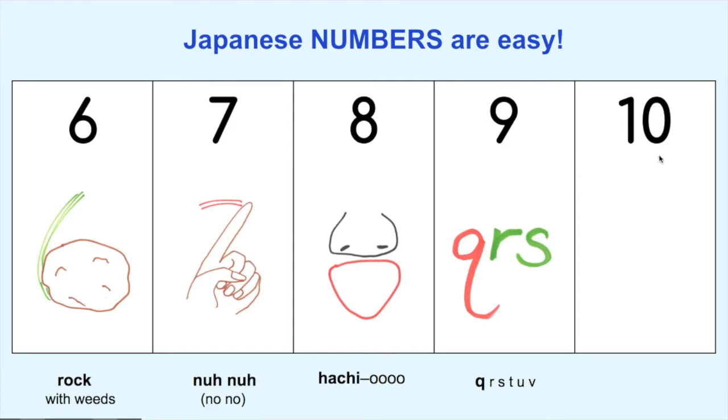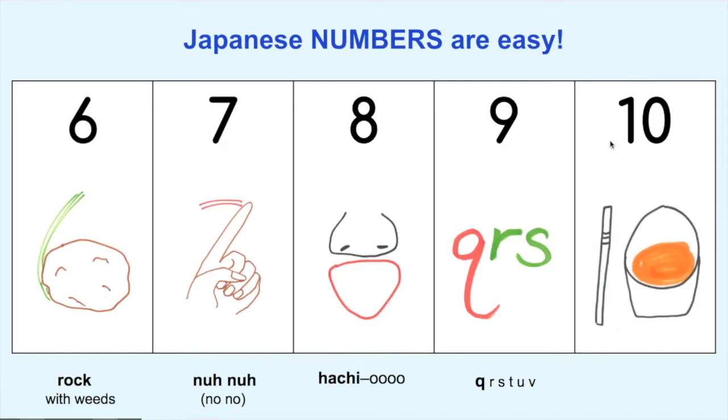And finally, we have the number juu. When you see this shape, think of a cup of juice. A cup of juice with what next to it? You probably guessed it. A cup of juice with a straw. So this is juu as in juice.